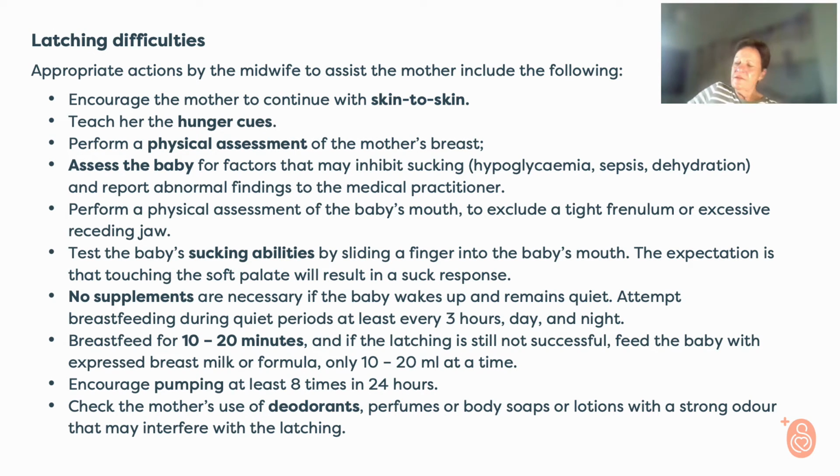Now, what we can do in assisting the mother with latching is, first of all, to encourage the mother to continue with skin-to-skin contact. As we've said, when we talked about the different positions, if the mother and the baby are struggling with latching, we can put the baby into the same position on her tummy, on the mother's abdomen, like we've done with the first breastfeeding session. Encourage skin to skin and help the baby to find the breast on his own.